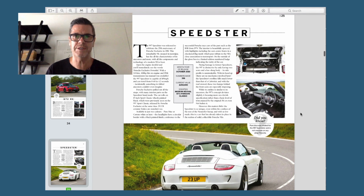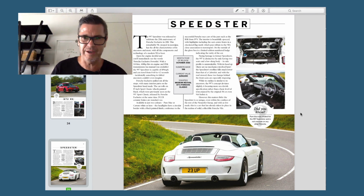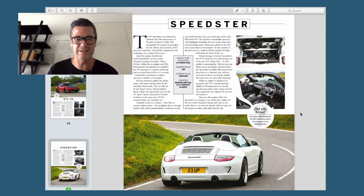The next one is a Speedster. The Speedster is a bit of a love-hate relationship, I think. I never really liked the Speedster. I don't like the seats. I don't like that stripe on the seats. I like the humps at the back. I like how it's low profile. I like most of the other exterior styling. I'm just not a big fan of those white seats and the checkerboard.